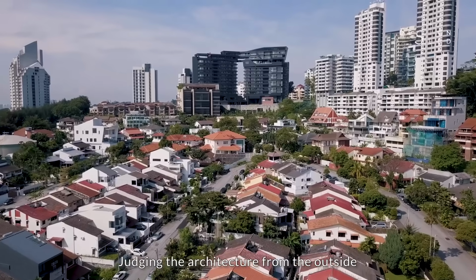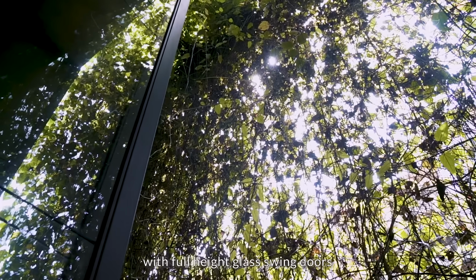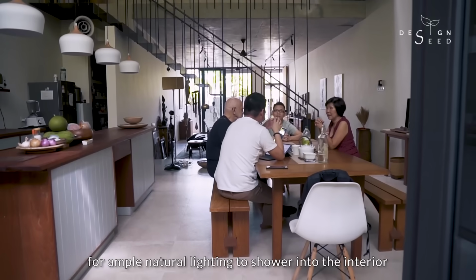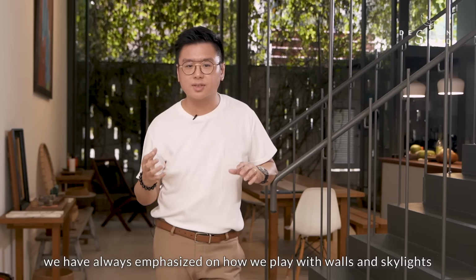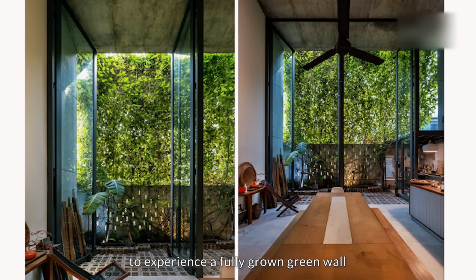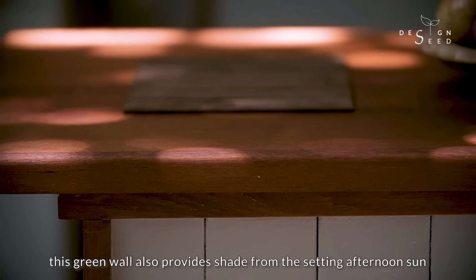Judging the architecture from the outside does not do justice to this property. The rear end has a beautiful double volume void with full height glass swing doors that span gracefully from the floor to the ceiling. This gives an amazing opening for ample natural lighting to shower into the interior. In our previous episodes, we have always emphasized how we play with walls and skylights to give interior spaces some sense of privacy. Today we have this fruitful opportunity to experience a fully grown green wall that not only hides the view of the rear parallel row of terrace houses, but also provides shade from the setting afternoon sun.